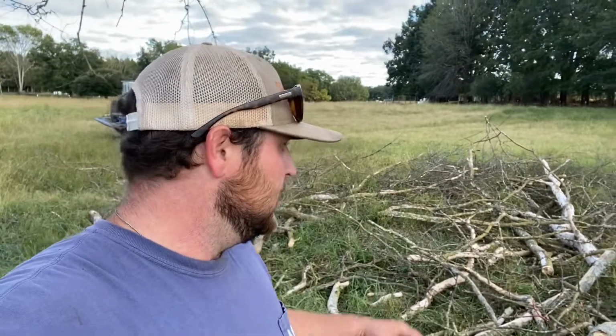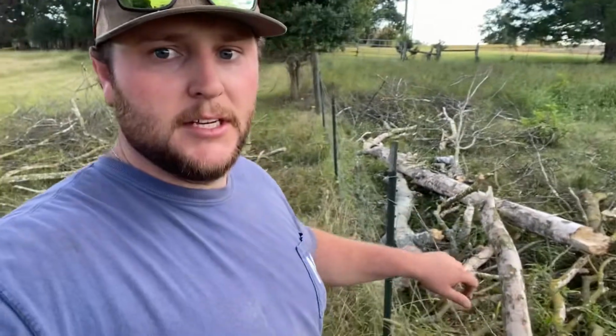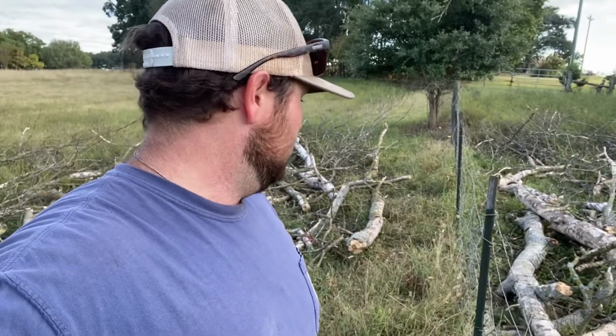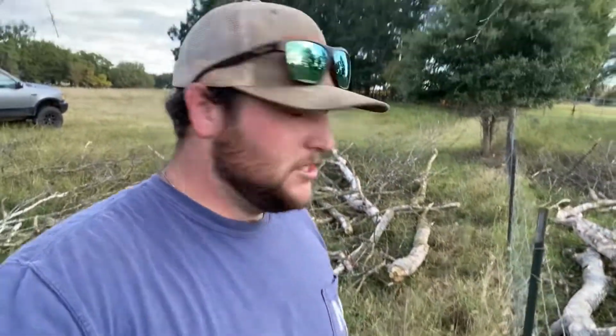It'll be okay. But the wire was actually touching our hot wire fence, so it was kind of shorting it out. So it's something that definitely needed to be done. Like I said, it's still kind of loose, but shouldn't have a problem with the goats testing it too much.